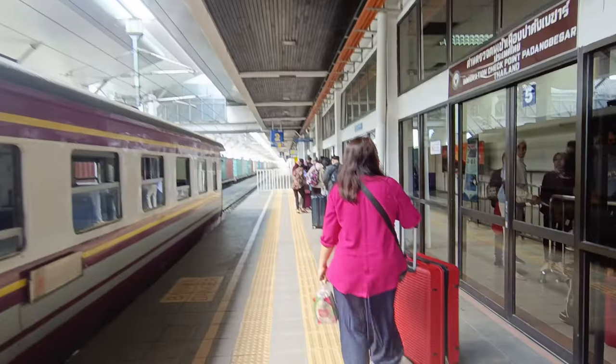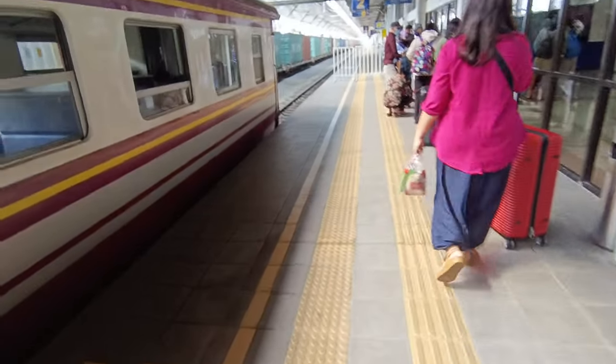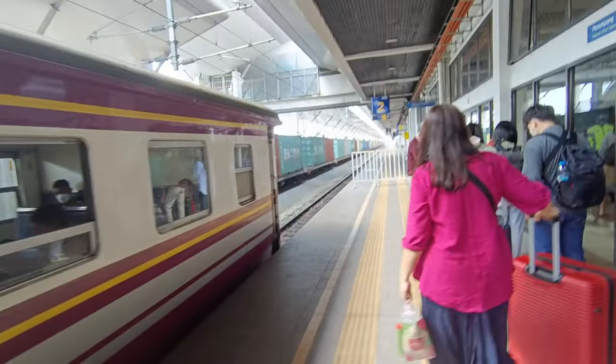Once you reach the final stop, which is Padang Besar on the Malaysian side of the border, you will go through the Thai and Malaysian immigration. They are all right there at the train station, so it's super convenient.